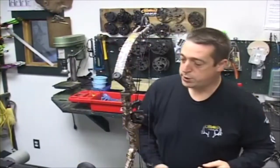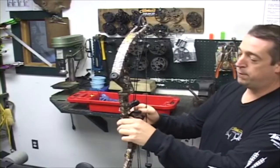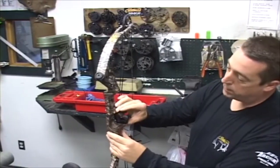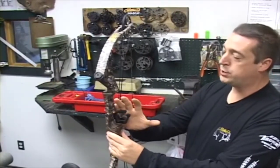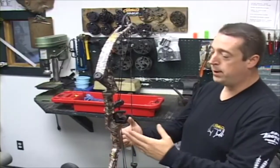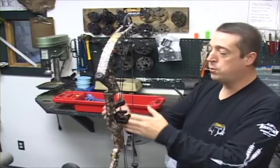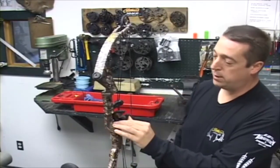Okay, one of the biggest questions we get from a lot of people is how far do you want to set the front of the whisker biscuit from the back of the riser? And we kind of go from 1/4 inch to 1/2 inch. My belief is the closer it is to the riser, if you're pulling it up in a tree stand, you bump it, it's less apt to get bumped back here or close to your riser than out back. So it's a little safer position in here for setting it up.